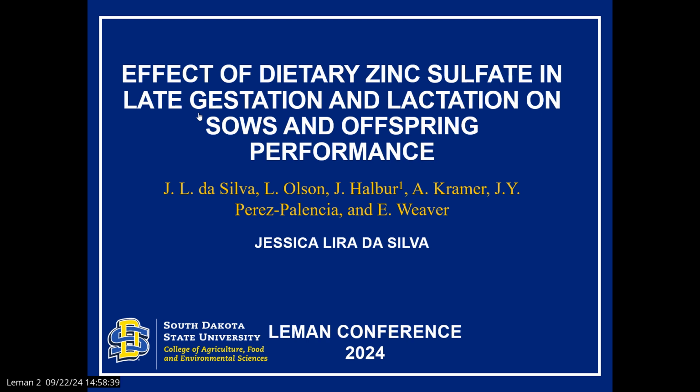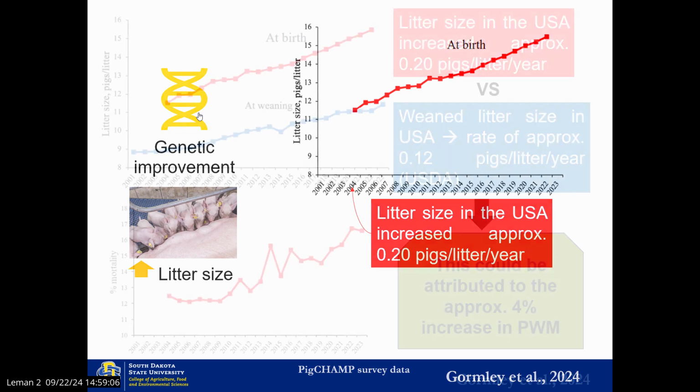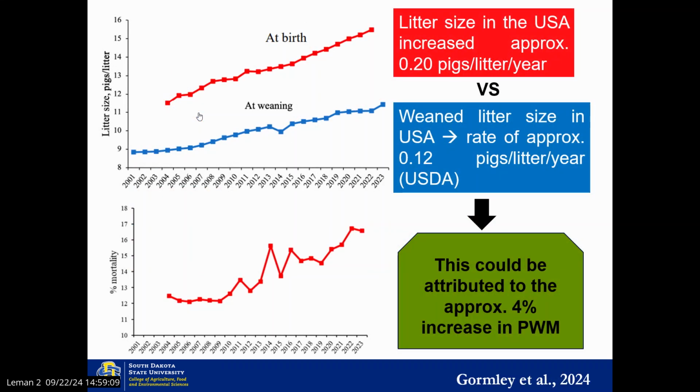Thank you for our presentation. So, a little bit of background. The genetic improvements in swine production have increased litter size at birth, and a PigChamp survey shows an increase of approximately 0.20 pigs per litter per year. With that, USDA shows that the weaned litter size in the US increased approximately 0.12 pigs per litter per year. This difference between litter size at birth and at weaning can contribute approximately 4% of increased pre-wean mortality.